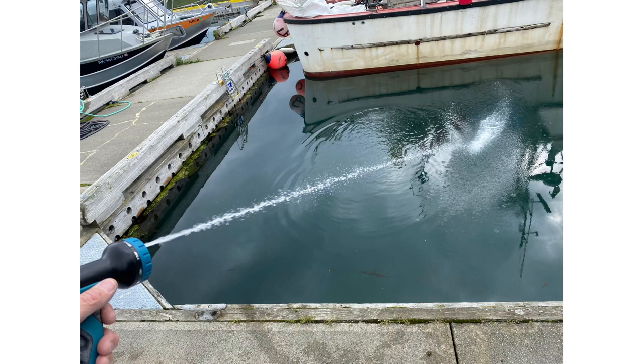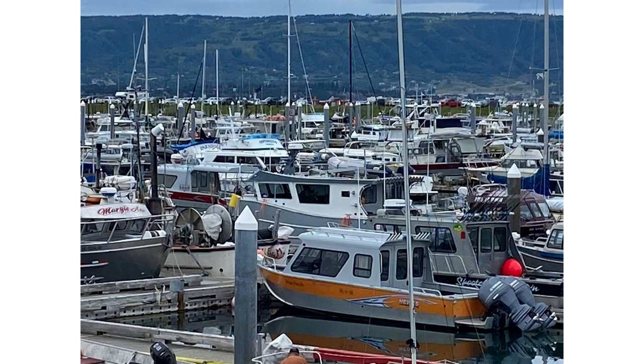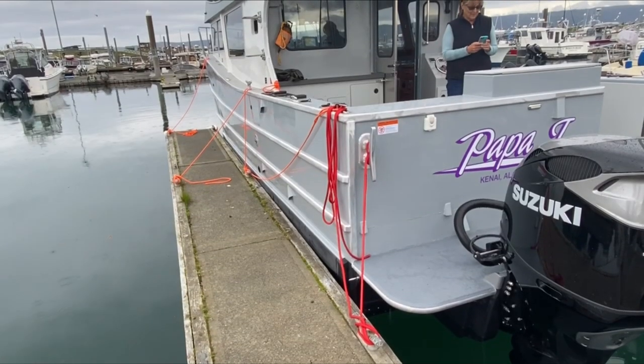I was very happy with our washdown pump. It started pumping, and then once it caught, it developed extremely good pressure, and it's super for washing the aft deck down. So that was fun to play with. And there she is sitting right in the middle of all the massive boats at Homer, Alaska. Upcoming is fine-tuning of the Optimus system.